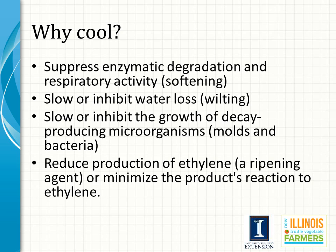Why is this cold storage so important? Again, we said earlier, it suppresses respiratory activity, and it also decreases enzymatic degradation. So the stuff is going to soften at a slower rate. We're going to have less water loss. We are going to inhibit most, not all, but most organisms associated with decay. Most of the molds, the fungal organisms and bacteria are going to be suppressed at cooler temperatures, not eliminated, but suppressed. And we're going to reduce the production of ethylene in those commodities that are ethylene producers, and we are going to minimize the reaction to ethylene in those products that are ethylene sensitive.